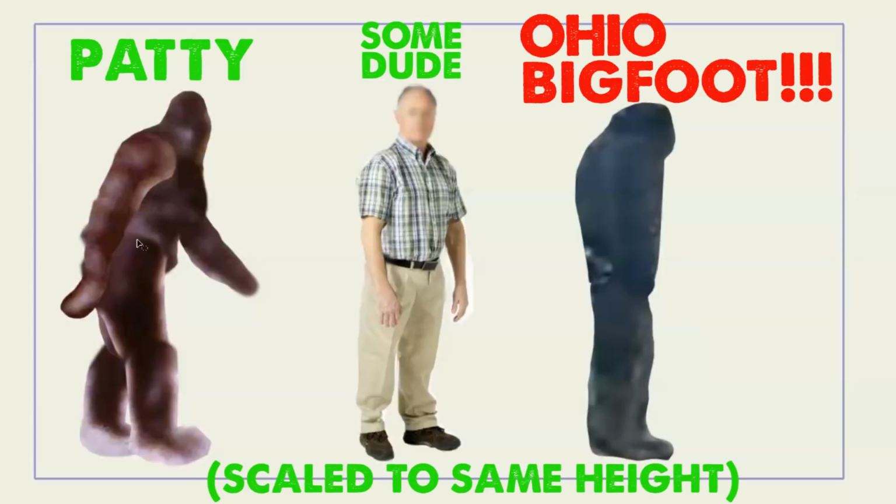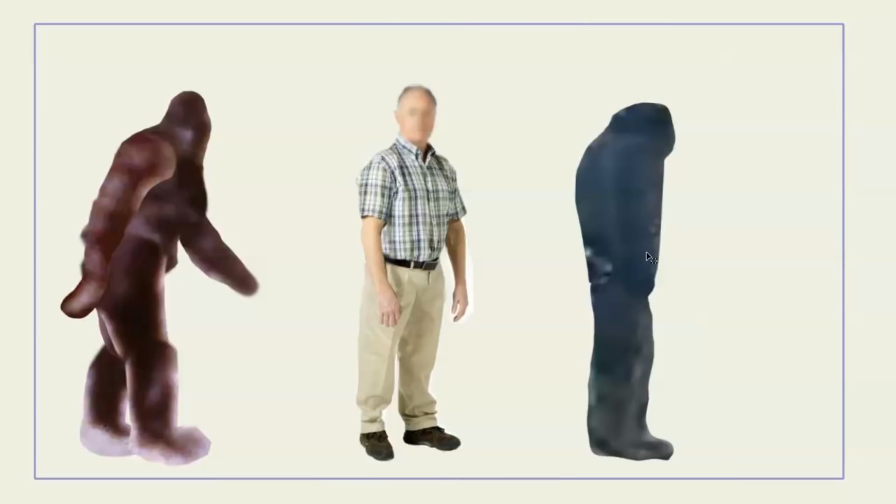We've got Patty from the Patterson film, and then we've got some dude, and then on the far right we've got the Ohio Bigfoot. And looking at him here, all cut out on white, he looks like some dude wearing a dark jacket, black hoodie, dark jeans. End of story. But that's only an opinion. That is not proof.